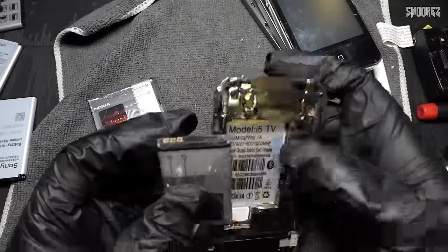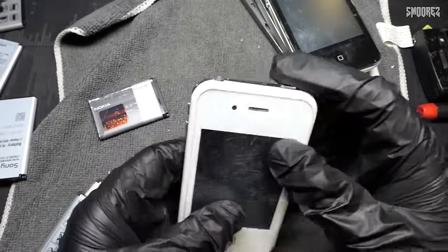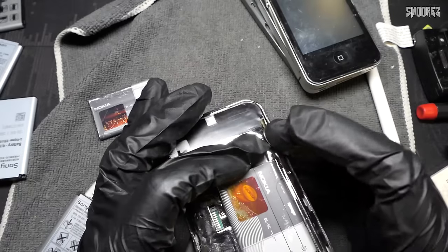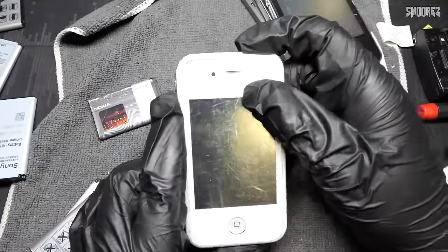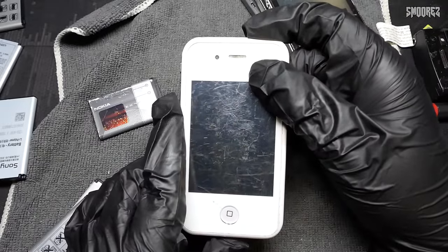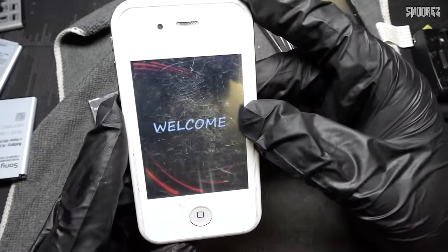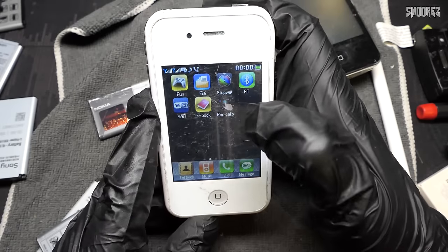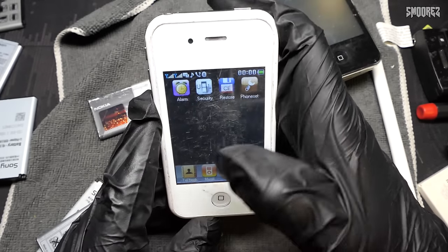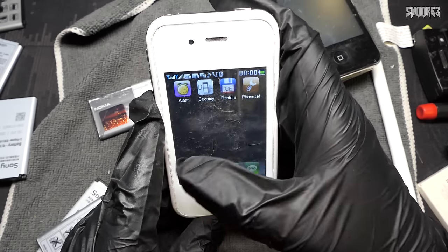The last one here is the i5 TV, which I imagine is going to be exactly the same as the previous one, except it's in an iPhone 3G shell or 3GS shell. Get in there, you stupid pillowcase. This has a SIM card in it, too. But, see. Oh, there we go. It's welcome. Oh, of course it's a welcome. Same jingle, same everything. What? It's got Wi-Fi, though, which is good. Restore. Yeah, okay, we'll just restore the operating system, no worries.